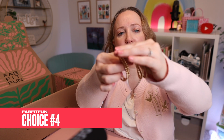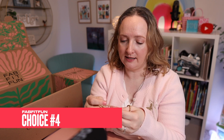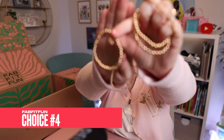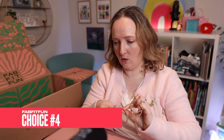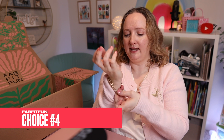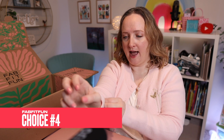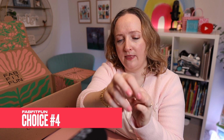So you get 1, 2, 3, 4, 5 bangles. It's an elastic band with the little gold balls on it. One of them does have the brand tag on it that just says 8OR. 8 Other Reasons, 8OR. All right, so we'll put these on. They are a little tight on my wrist. I don't feel like I have chunky wrists at all. And there is no room.